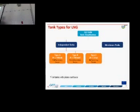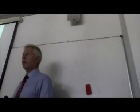So type C are the ones that we've mentioned already and you are perhaps familiar with, that you see on currently LNG fueled vessels, the cylindrical type tanks. And these types of tanks will have pressures greater than 2 bar typically. The IGF code limits them up to about 10 bar. So they're pressurized tanks.